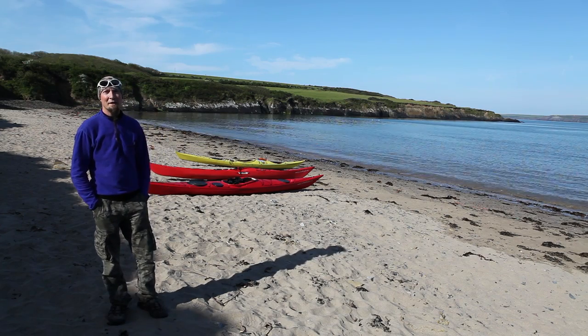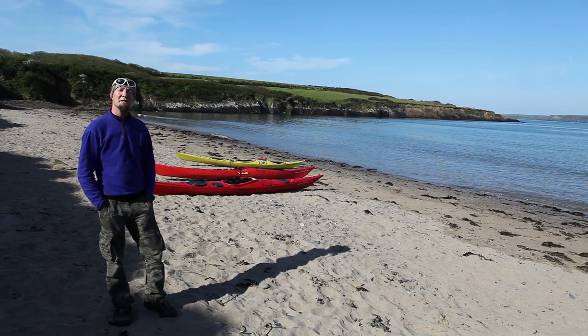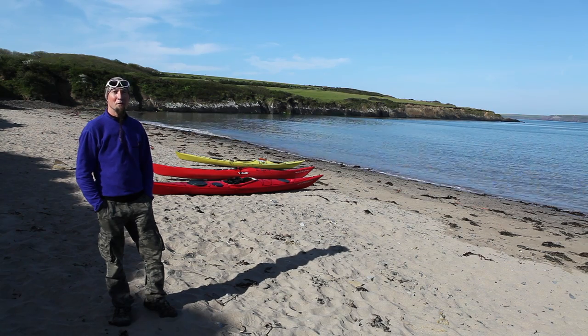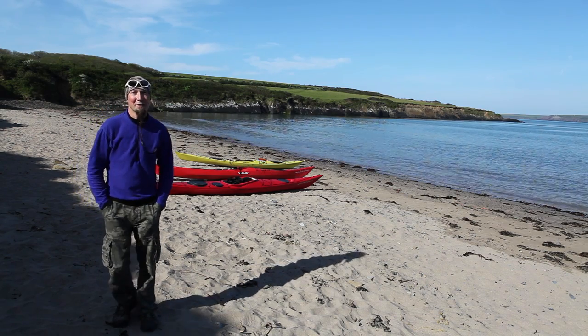I'm here at West Angle Bay in sunny Pembrokeshire, just a little bit inland on the Cleddau estuary. We're going to be meeting up with Simon and Chris in a minute, and we're going to start our two-day adventure going along the Pembrokeshire coast, heading along to Saundersfoot for the wild camp overnight at Barafundle Bay. Let's see how we get on, just got to wait for the boys to turn up.